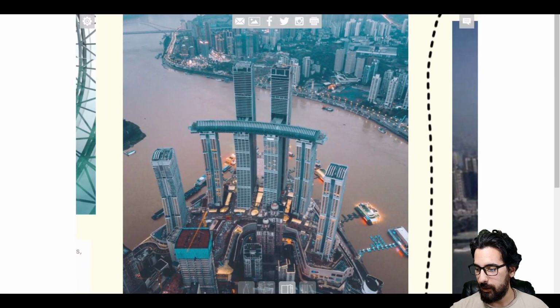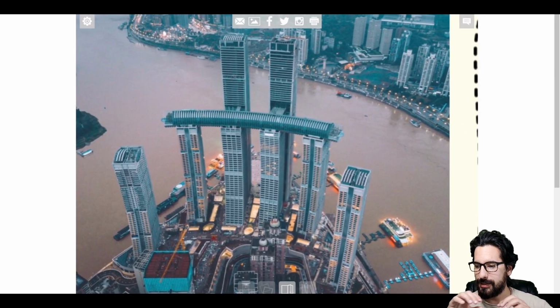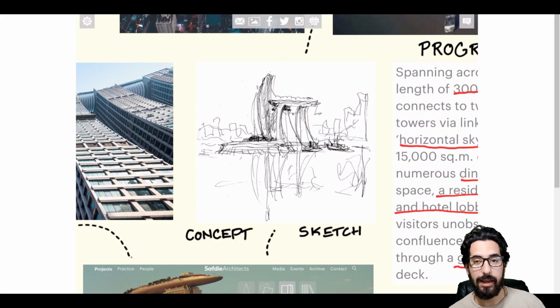But the interesting thing about this project, as you can see, it's a horizontal skyscraper. That's right, a horizontal skyscraper that is sitting on top of other skyscrapers. So it just seems like something out of a movie. Now let's take a look at that conceptual sketch.